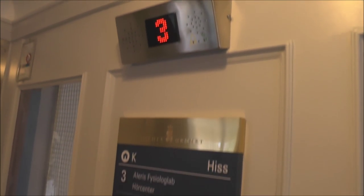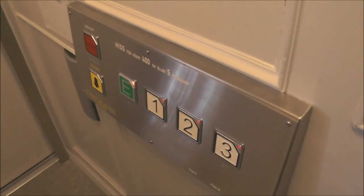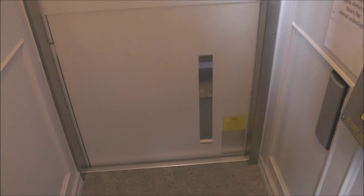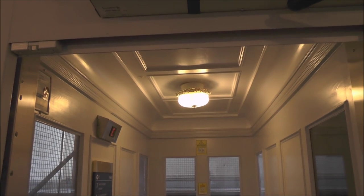Floor 3. And the call is gone as fast as I touch the photosensor. Typical Kone.